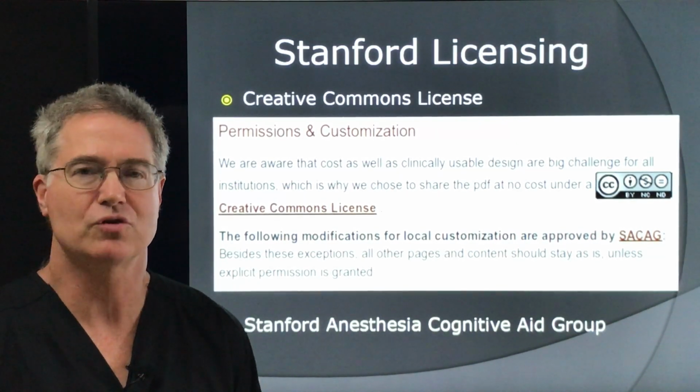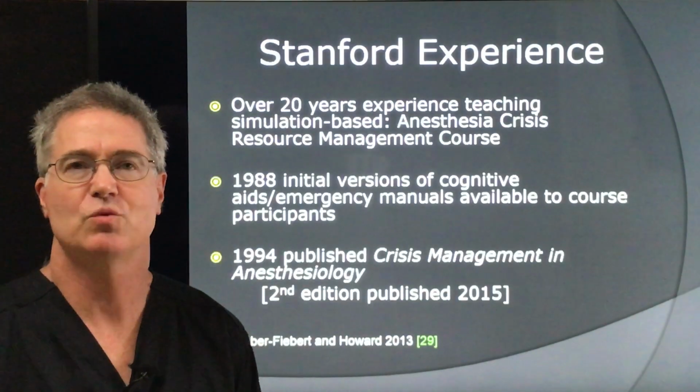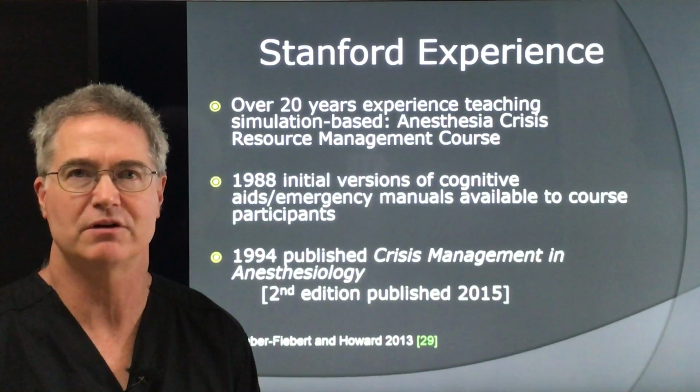For example, you can add some local emergency numbers. And this is to protect them because they don't want to be liable for some change that you made. So what is the Stanford experience? For over 20 years, they've been teaching simulation-based anesthesia crisis resource management, CRM.